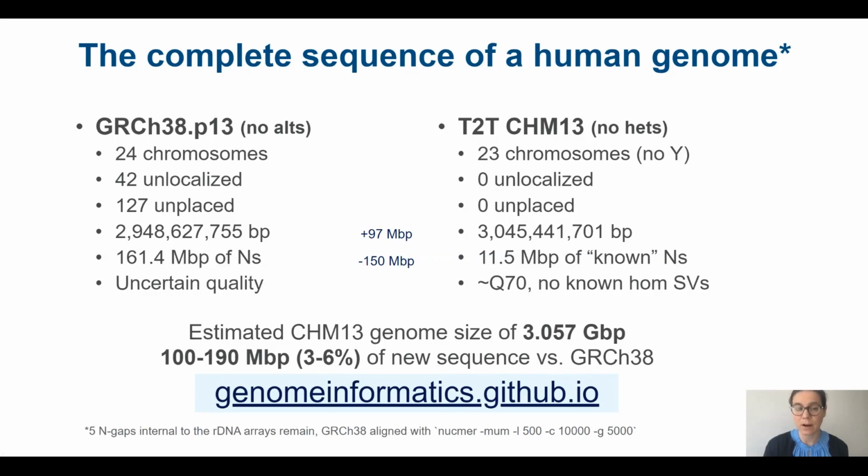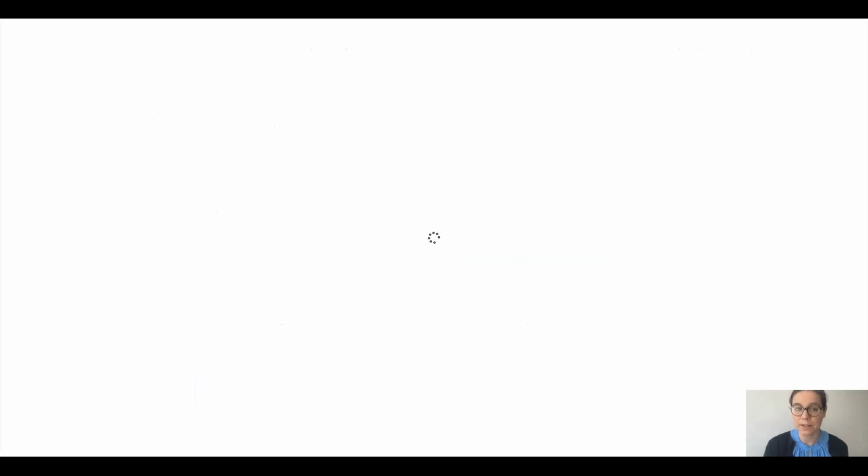All of our data, our blog posts, and description of these particular sites are present on our GitHub page through our T2T Consortium, and we encourage the use and the open and public use of these data.